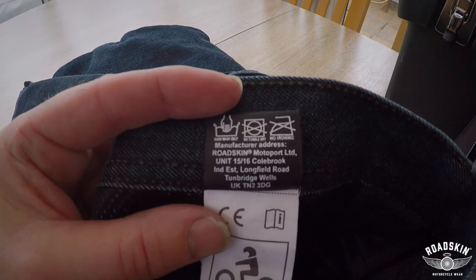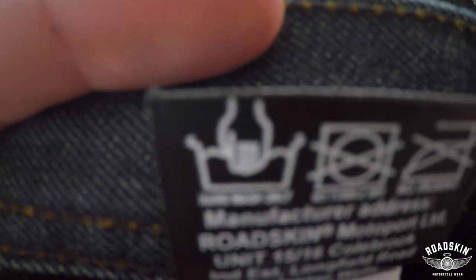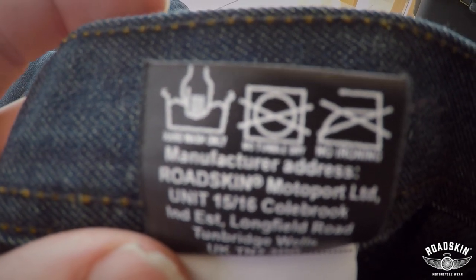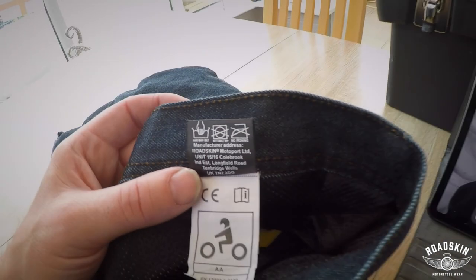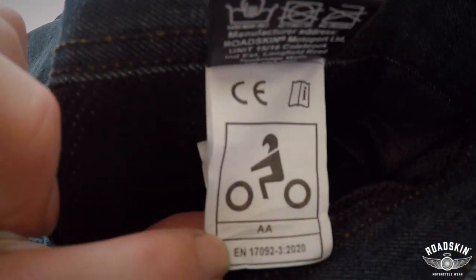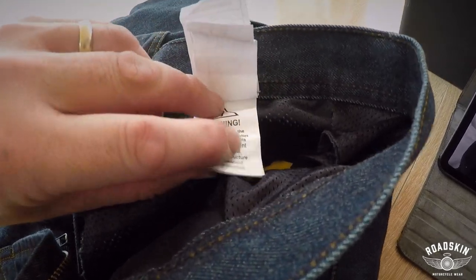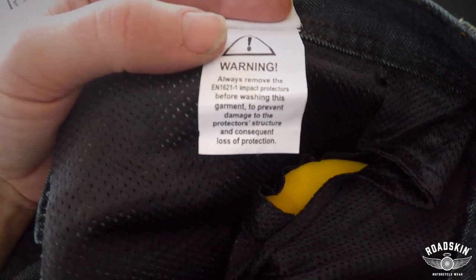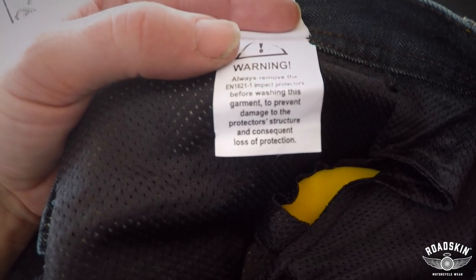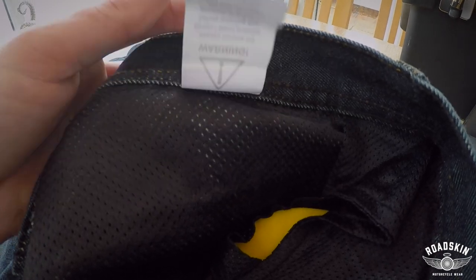As you can see there, it says no ironing and no washing, and on the label it's hand wash only. Let's have a look at the warning sign inside then. Always remove the impact protectors before washing this item. Damage to the protector's structure and consequent loss of protection. So everything's sort of in there.